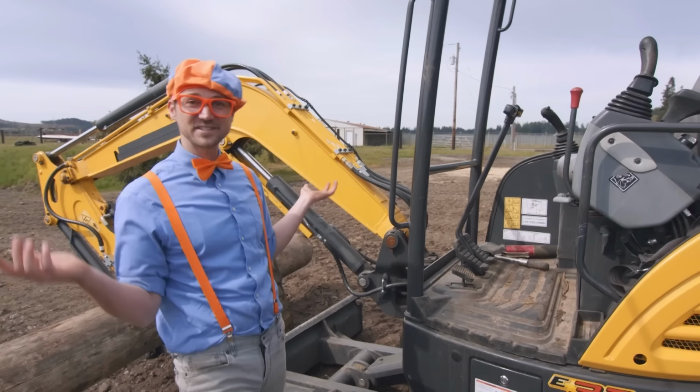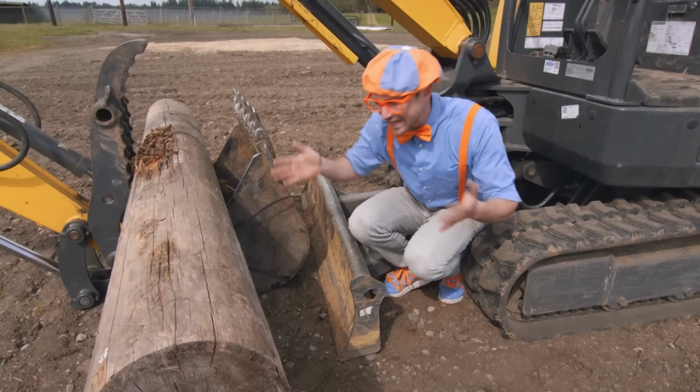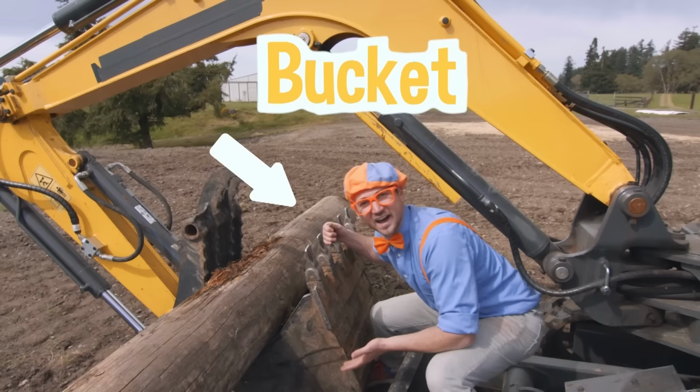Whoa, so cool. Oh, and up here, wow. It's hard to see because the bucket is right here, but this is the blade. Just like a bulldozer, this excavator has a blade to flatten things out and push things out of its way. And where this log is sitting, yeah, this is the bucket of the excavator. Wow, this bucket has some big teeth.